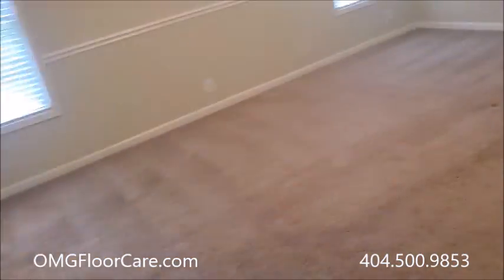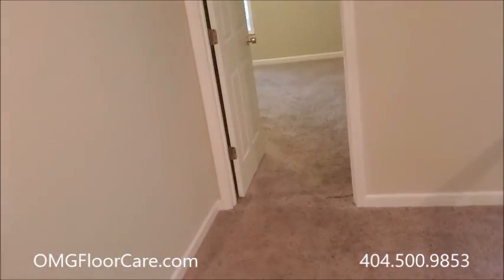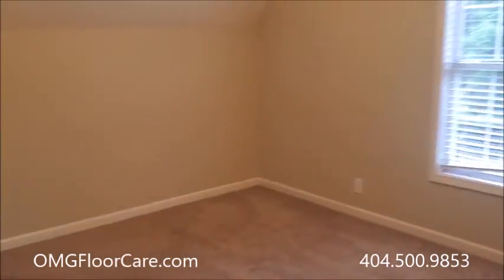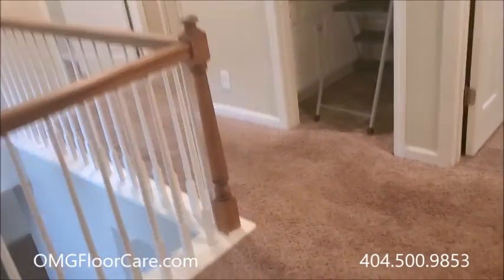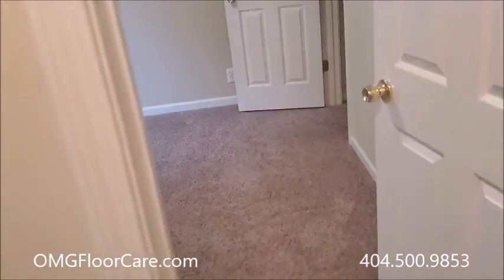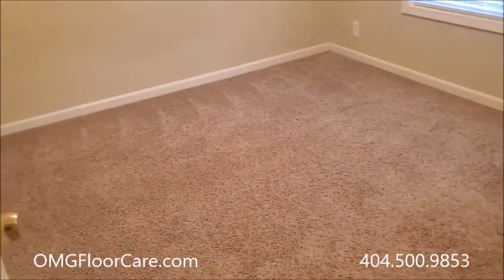and the master. On the other side of the hallway there is a bonus room, we'll call it. No closet in the bonus room, but this here is a bonus room. Kind of an odd layout for a house. I guess it could be an office or something like that, but like I said, this is a move out clean. So there's 3 total bedrooms, the hallway, the stairs, and the living room.